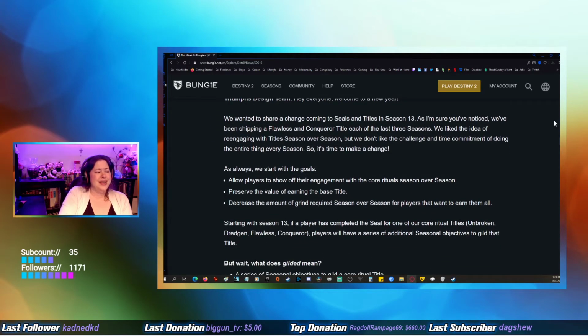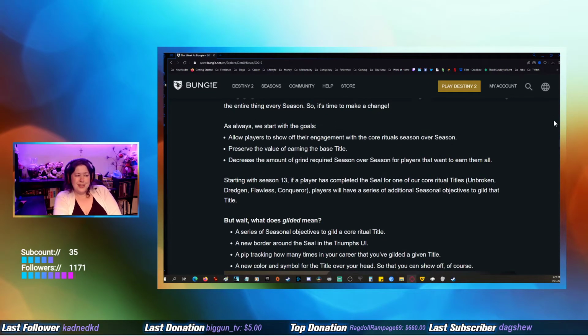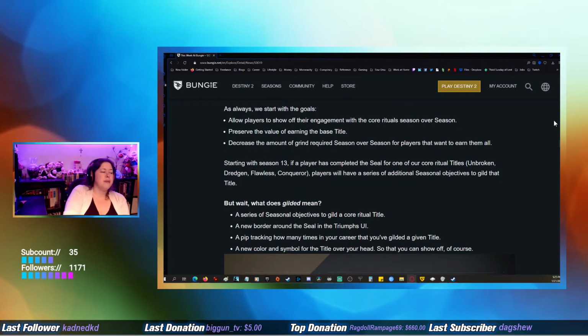100% agree. As always, we start with the goals. Allow players to show off their engagement with the core rituals season over season. Preserve the value of earning titles, or earning the base title, and that's been a huge issue. Like, I feel like titles in the last, I'd say year aren't as prestigious as what they were in the first 2 years. Decrease the amount of grind required season over season for players that want to earn them all. That's not necessarily a good thing, but let's see what they have to say about it.